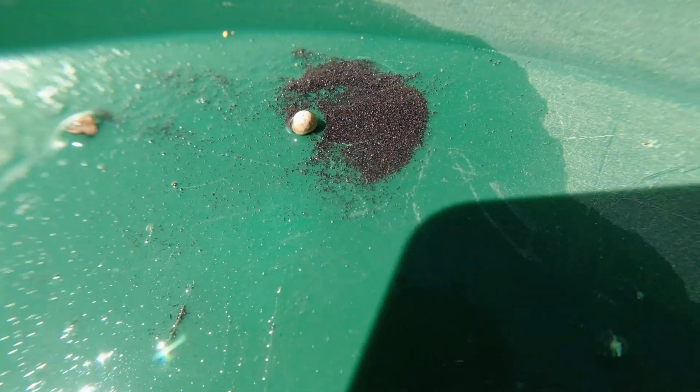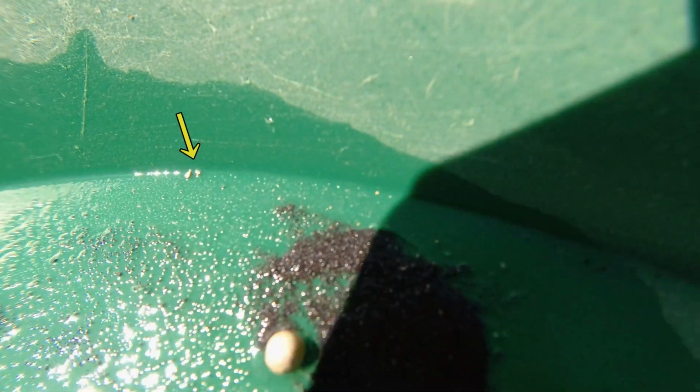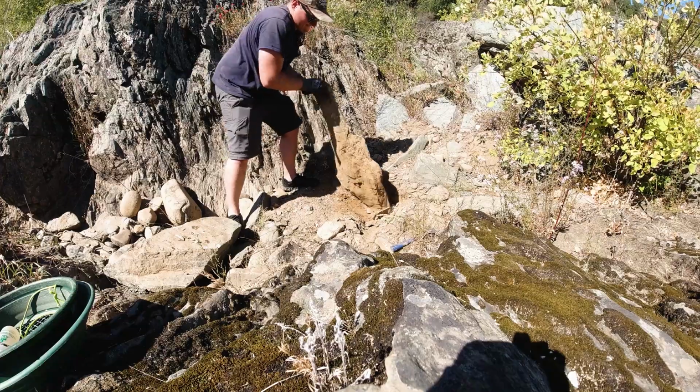Here's a look at some of the finer stuff we found. We've got this sinker right here, another piece of lead over there on the left, and then you can see we've got these finer pieces of gold here and right there in the corner of the pan. Let's get back at it.